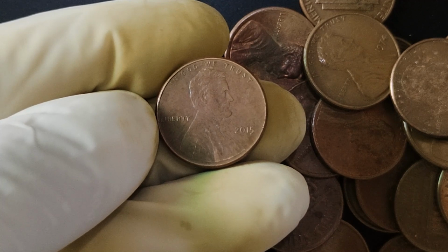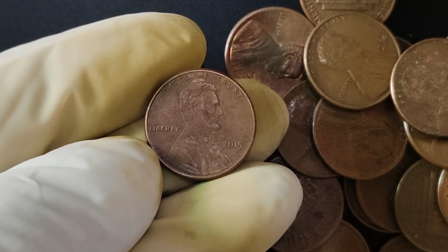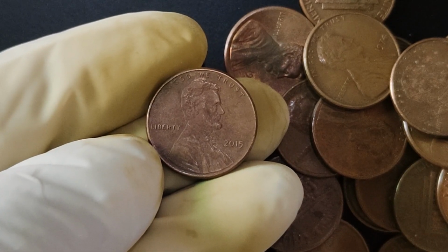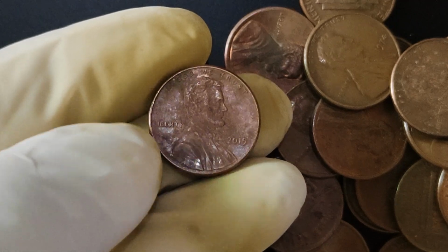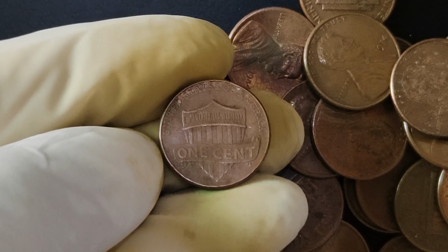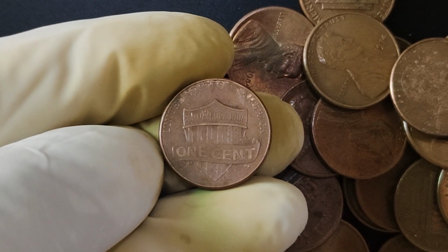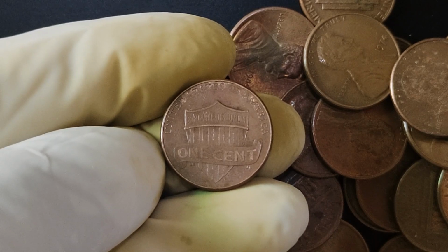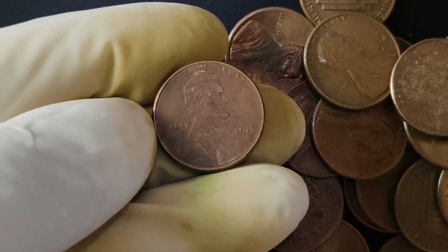And finally, if you're really lucky, you might find a private collector willing to pay top dollar for your penny. No matter which route you choose, make sure you do your research to get the best deal possible. So there you have it. The 2015 No Mint Mark Lincoln penny, an ordinary coin that could be worth an extraordinary amount of money. It's a great reminder that treasure can sometimes be found in the most unexpected places.